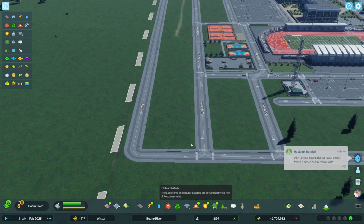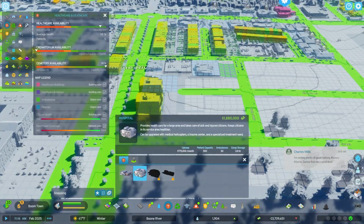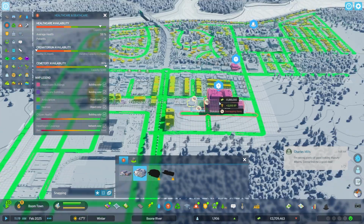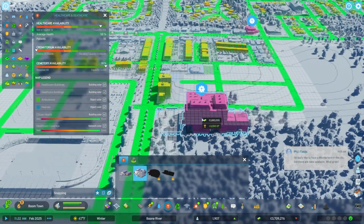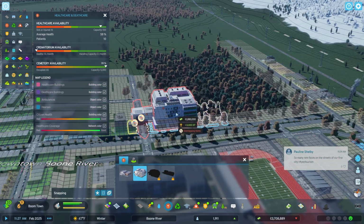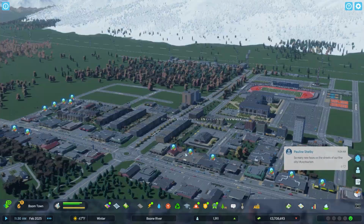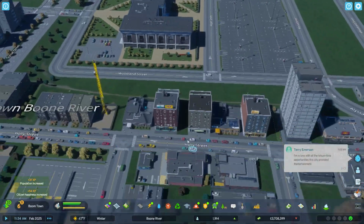I do want another medical facility. I was thinking a hospital would fit downtown. You know, I spent those points, but it is just absolutely massive. And I think it might just be too big. I mean, it would be one of the most dominating buildings here, unless we want to put it somewhere and make it its own thing. I'm trying to kind of get downtown going. That's why... Oh, that's actually perfect.